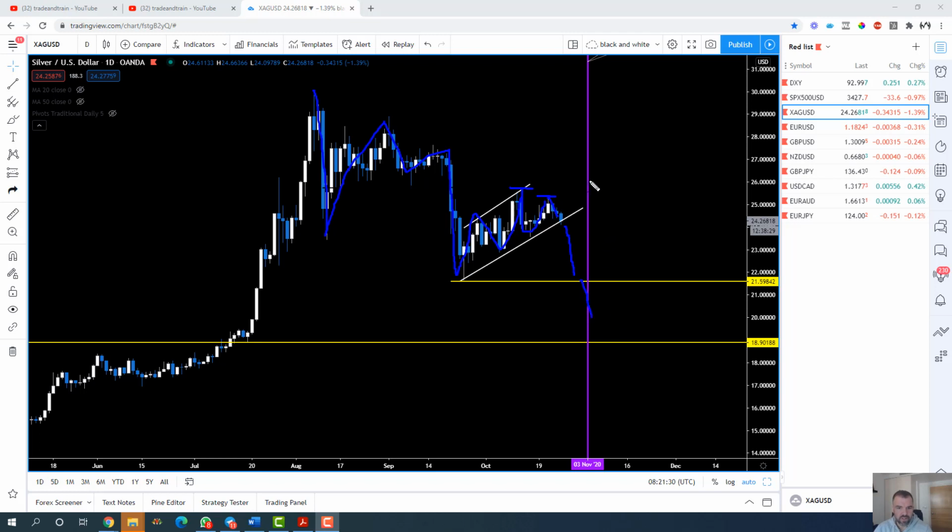The purple vertical line here highlights the US elections. Now from this point I would expect to see price remain relatively low, and then through this period here is where we expect to see our precious metals have a seasonal bullish period. So somewhere between third week of November and middle of December, I'll be looking for those opportunities to get long.